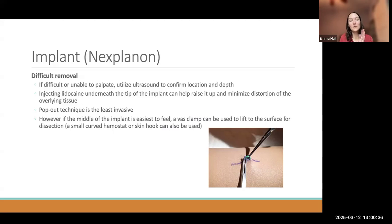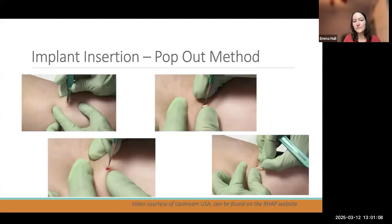But if only the middle of the implant is the easiest to feel, like you can't quite get one end under the other, then you can still attempt to remove it that way through the center, but ideally a VAS clamp would be super helpful. They are really great to just grab right onto the middle of the implant, raise it to the surface, and then you can dissect over it. If you don't have a VAS clamp, then a small curved hemostat or a skin hook can also be used.